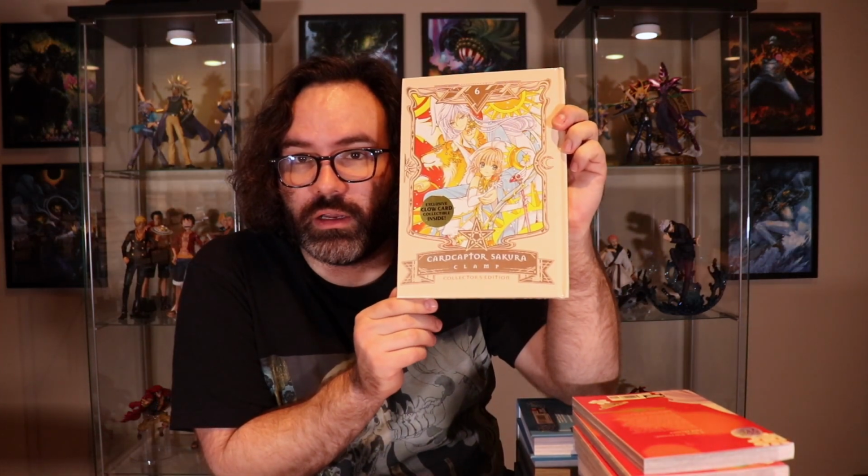and then they haven't re-released the more recent one, Clear Card. I'm hoping that they'll do it in a hardcover format just to match with this one on the shelf, because I think these are really particularly good looking on the shelf.